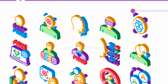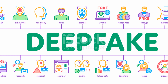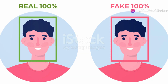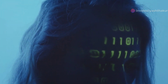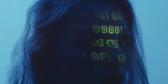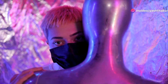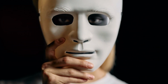So, what exactly are deepfakes, you ask? Well, imagine this. You're watching a video of a politician giving a speech, but instead of their usual eloquent self, they're spouting off conspiracy theories and confessing to crimes they definitely didn't commit. That, my friends, could be a deepfake. These digital doppelgangers are created using sophisticated AI algorithms that learn the facial expressions, mannerisms, and even the voice patterns of real people. The AI then uses this information to generate incredibly realistic videos of those individuals doing or saying things they never actually did. It's like having a digital puppet master controlling someone's image.